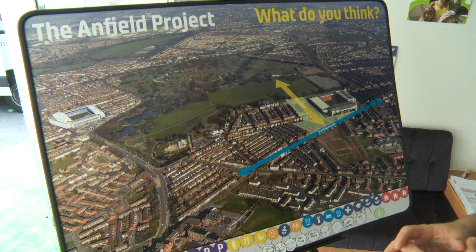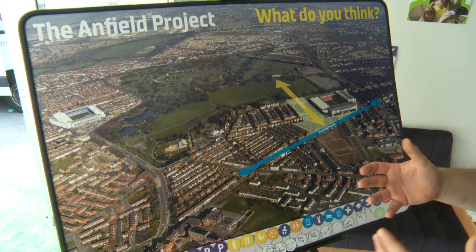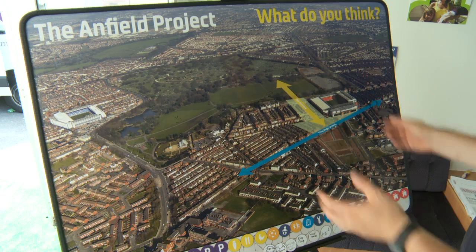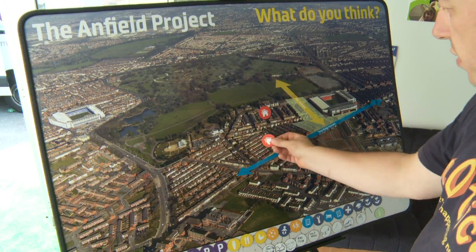The Anfield project is really a big project trying to pull a number of strands together, that's some existing projects and some new ideas. And what I'm going to do is introduce you to those and how they all link together. I suppose the starting place really is around sorting out the housing.